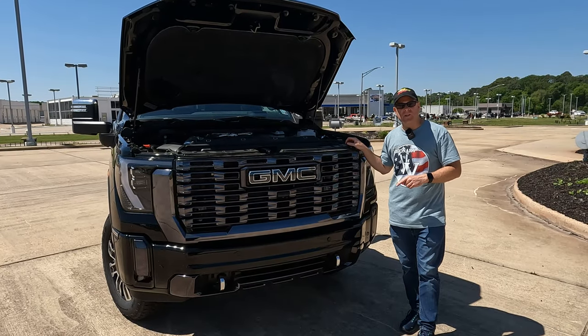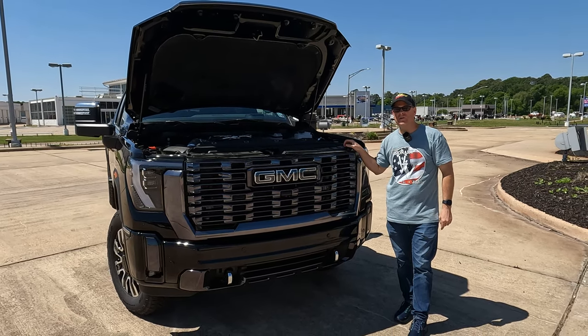And by the way, if you're curious to know what this truck sounds like and how it looks in motion, here you go.